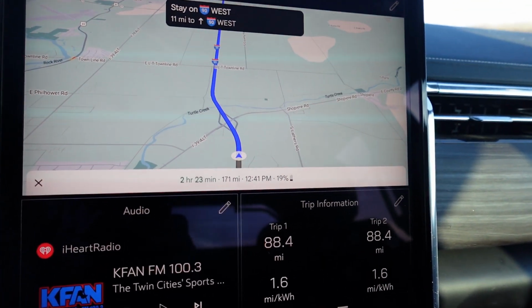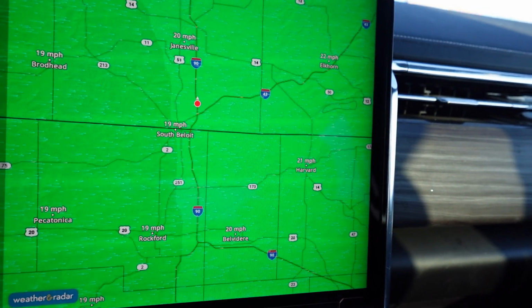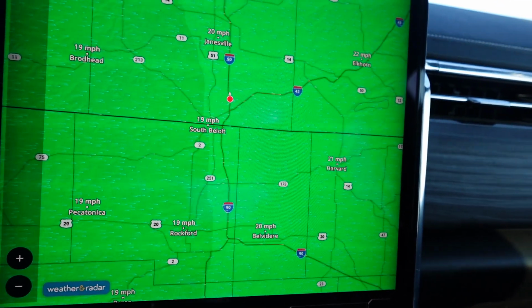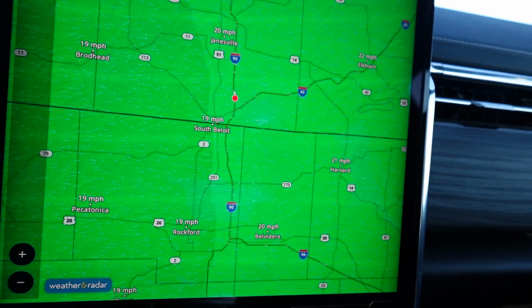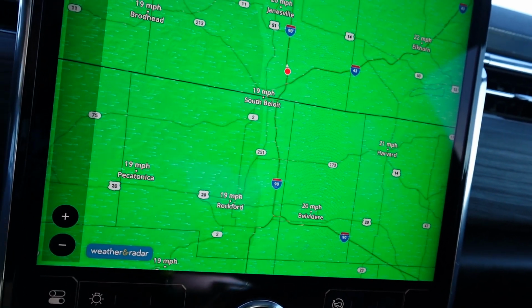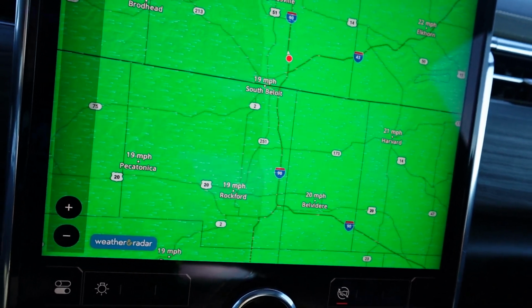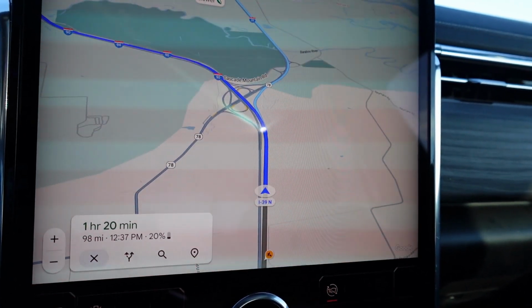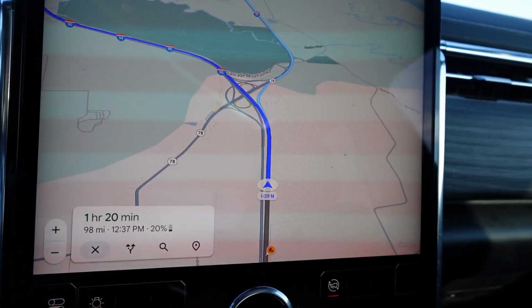I will just show you also that I am hitting quite a bit of wind here. So I got about a 19, 20 mile an hour headwind for most of this trip so far. So I'm going to ramp it up to 77, 78 miles an hour and see what it does. I still have a little ways before my scheduled stop, but I'm in need of a stop sooner than later.